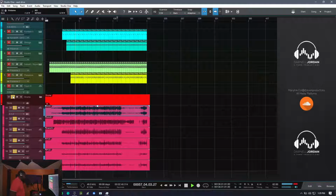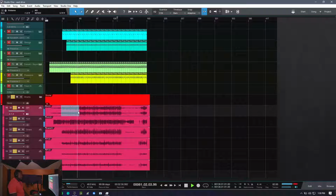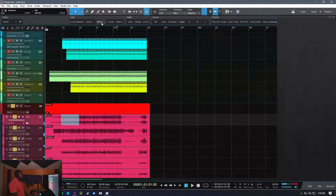Slow the drums a little bit. Let's kind of go piece by piece here. And we're just going to loop this section real quick.